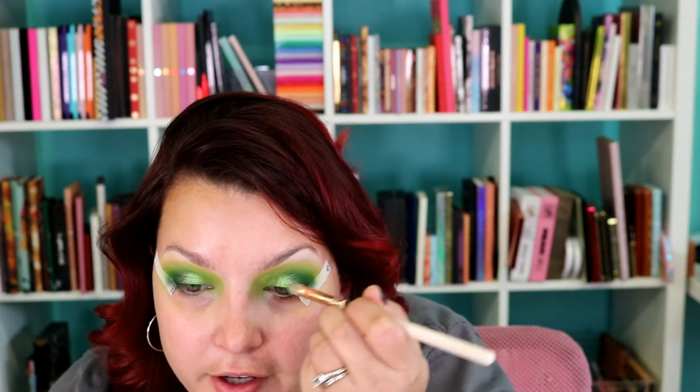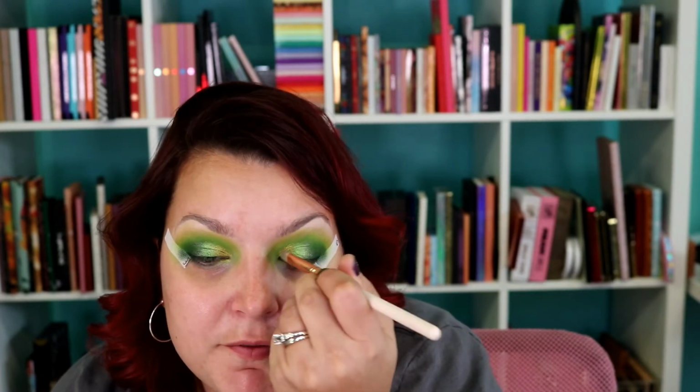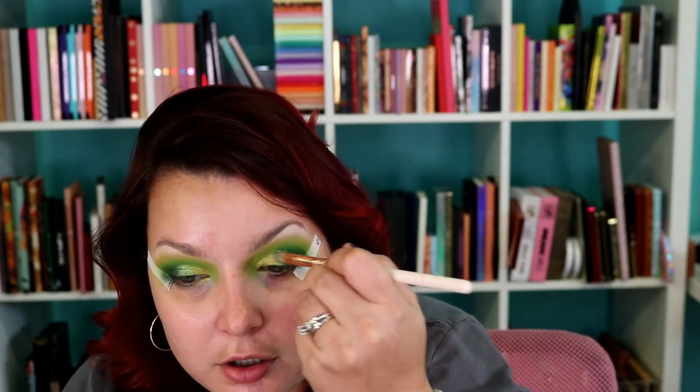I don't feel like these shimmers are anything magical, but they're pretty. Okay, now I'm gonna wipe that off and then we're gonna go into that true gold color, which looks like this, and we're going to apply that in the front third of our eye. That looks really pretty. I know I say really pretty a lot, but that gold is probably one of my favorites, but I think I'm gonna use that yellow in my inner corner. I think that'll be a good look.